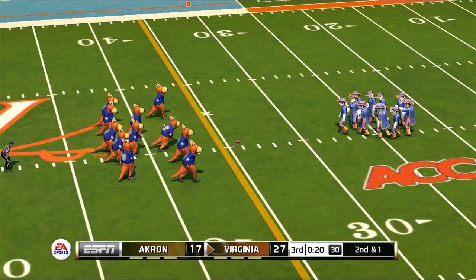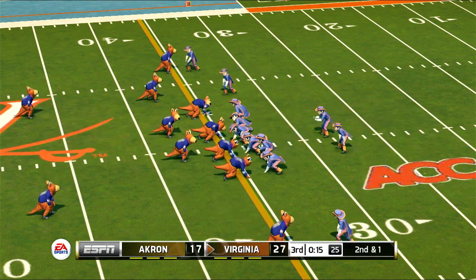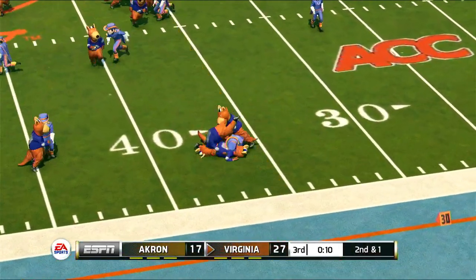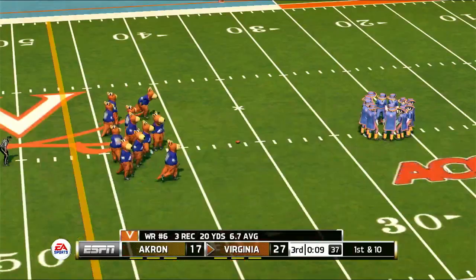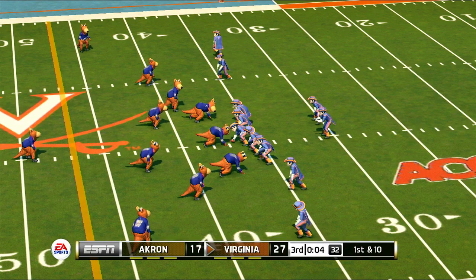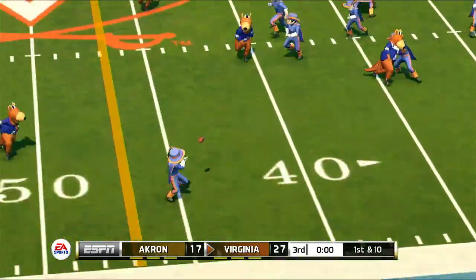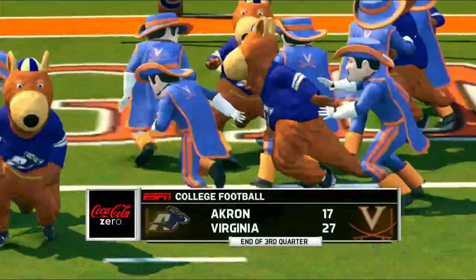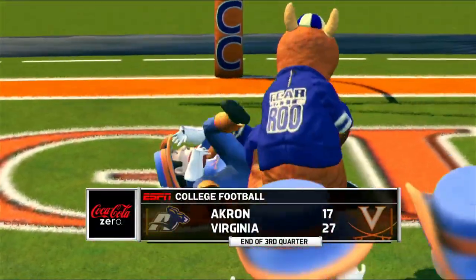Short yardage situation here. It's second down and one. Fires out to his receiver. And they make the stop around the 36-yard line. Steps out of bounds at about the 45. Well, this turned out to be a pretty good ball game, and we've got one quarter to go. 27-17, Virginia.